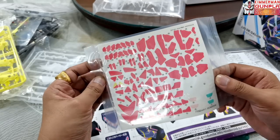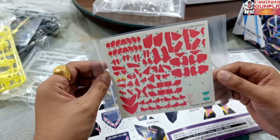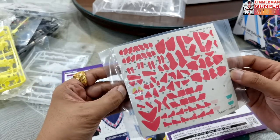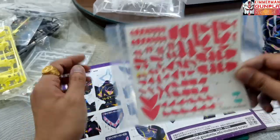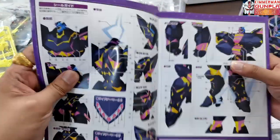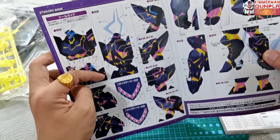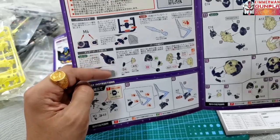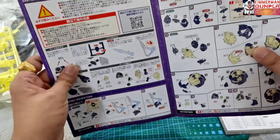So I remember the Dr. Yellow model kit that I built a month ago, where it used tons of stickers as well, such like this. Anyway, this is the sticker placement part instruction, and there we can see how to arrange or assemble the kit here.